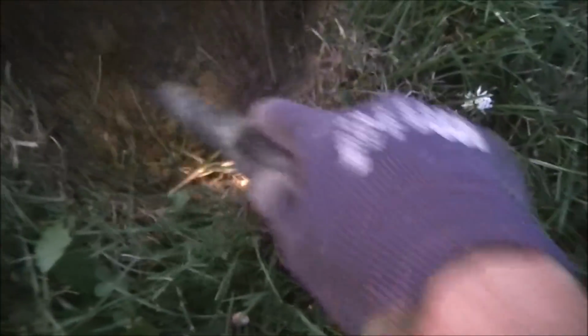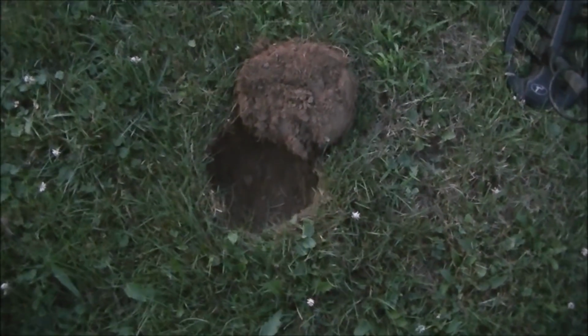I think it's just further down. It's like it wants to read it. Hopefully this is not iron chirping in. Signal got worse, I'll fish it out off camera and we'll see what it is.